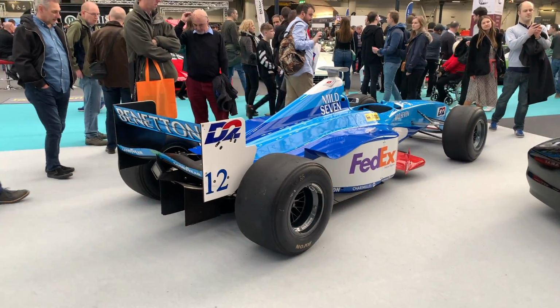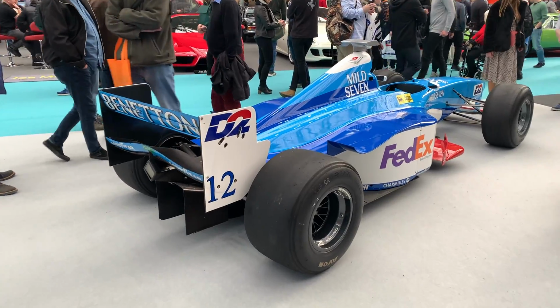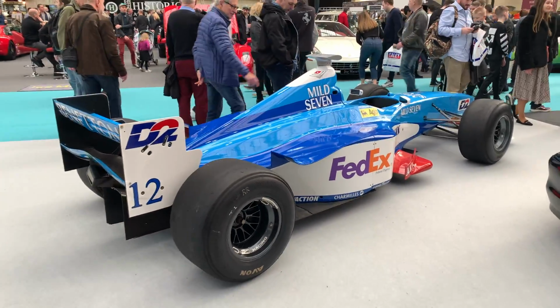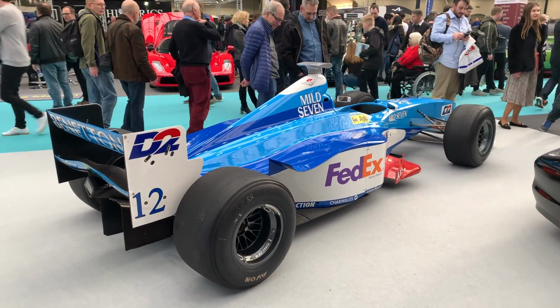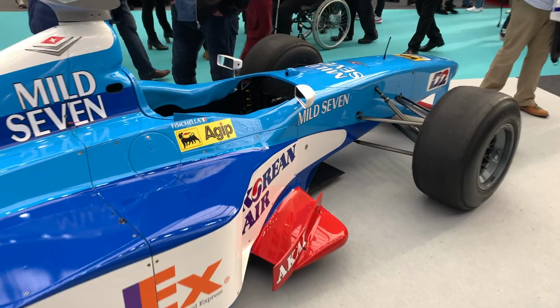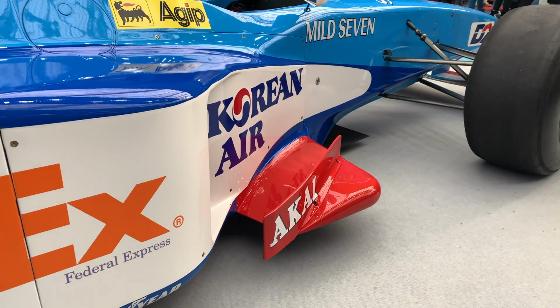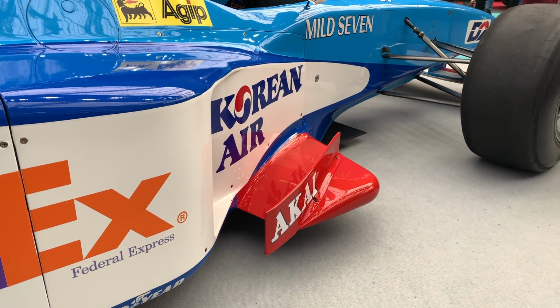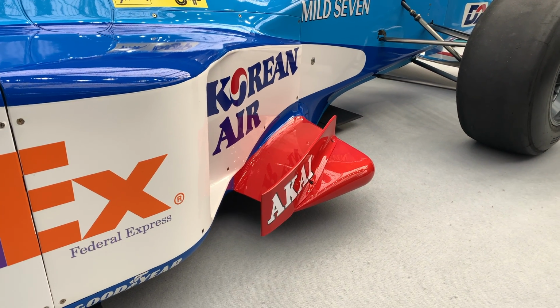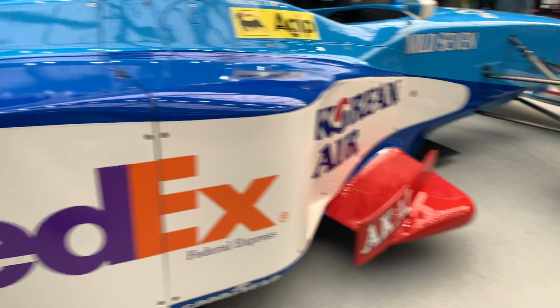On the other side of Joe McLaren we've got Giancarlo Fisichella's Benetton from the early 2000s, and just look how simple it is compared to modern Formula 1 cars. One of the things you can look at just to compare it to modern Formula 1 cars is the barge board. That's it. That's your barge board. And if you want to take a look at the 2019 and 2020 Formula 1 cars, just look how complicated the barge board has become.